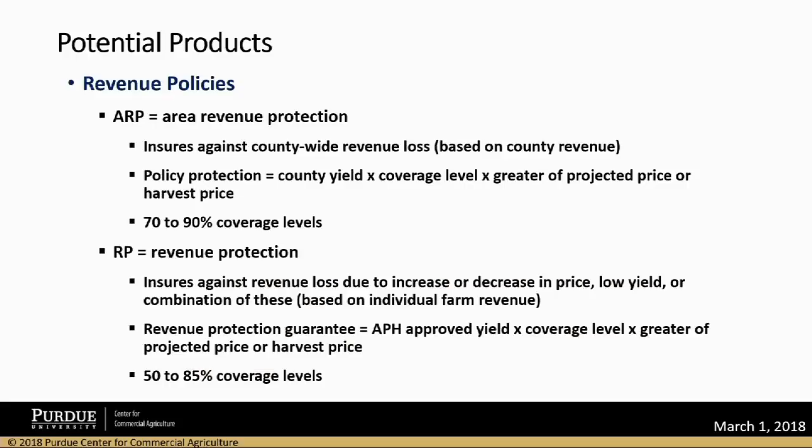Yeah. They're trying to get a little bit more coverage than they can get with the yield protection and revenue protection products. But you don't want to pick those lower levels because the risk of yields dropping below, revenues dropping below those, in a county, it's pretty slim. Right, especially here in the Corn Belt.